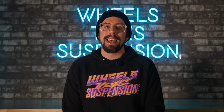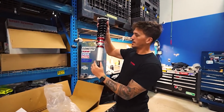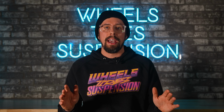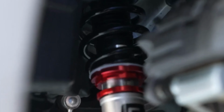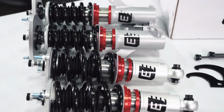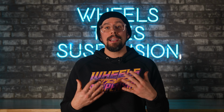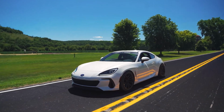Evolved Autosport is the last brand in the Tier 1 category I want to cover. They are also kind of new to the scene, and we actually developed them through MA Performance. These can be adjusted to be super low. You are going to wreck your oil pan if you want, because you can get these so low. That's done through the shock body, so you keep the preload set, and you also get damping adjustability. If you do a mix of daily driving and a little bit of autocross type stuff, I would recommend these. I personally have had a lot of seat time in our BRZ with these equipped, and I absolutely love them.